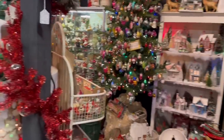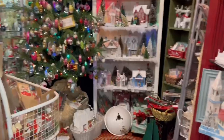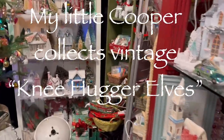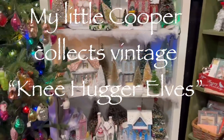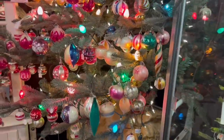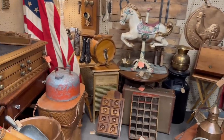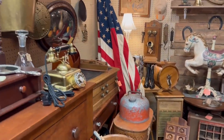Oh my goodness. Ooh, Cooper would love this. He loves Christmas stuff and little elves. He collects little vintage elves, little knee huggers. Oh, he loves those knee huggers. And that beautiful flag. Oh, we really love that flag. Wow, gorgeous.